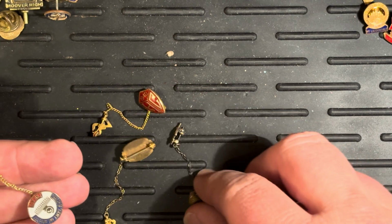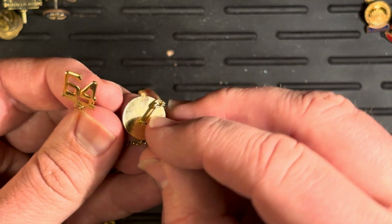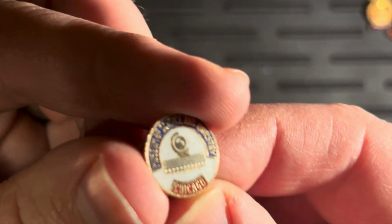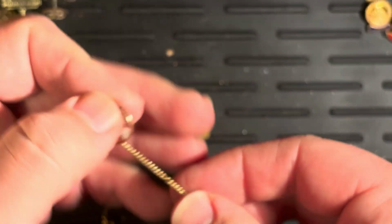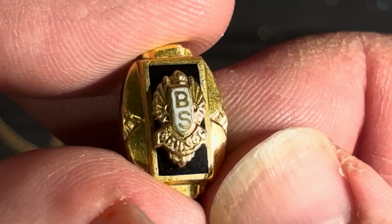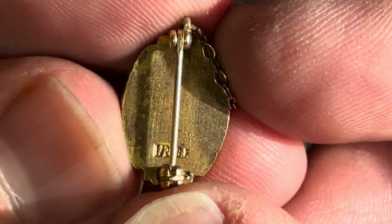All right, so we got a few more things before we bust out the test acid. This one is very, very cheap, 1964, and you can just see from the quality of the pin and the thinness of the material, that's not going to be gold. What is it? It's the Museum of Science and Industry, Chicago. All right, what do we got here? Ooh, that looks good. BS School. Oh, it's gold fill.